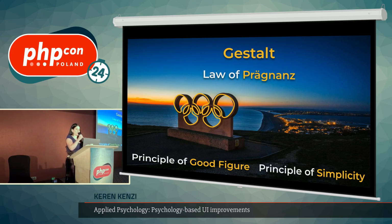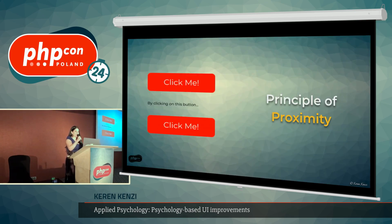So let's move to other principles that the Gestalt talk about, and one of them is the principle of proximity. If we take a look here at the buttons, the text is at an even space from the first button and the last button. So what happens here is it will take our brain more time to process and understand which button this text describes, right? We don't know if it's the button above or the button below.